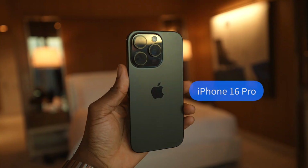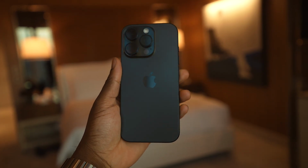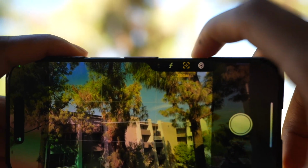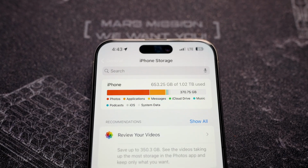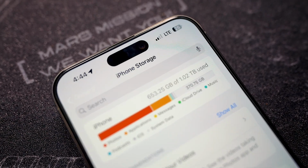Now, my primary phone has to be the iPhone 16 Pro. Essentially, the iPhone 16 Pro is an iPhone 15 with that camera control button, which honestly, I've been using a lot. Now I have my action button set to the flashlight, so I just press that down, and now I can turn the flashlight on and off. Went with 1 terabyte, you guys already know, go big or go home. 1 terabyte is an absolute blessing. I don't have to worry about space or anything like that.